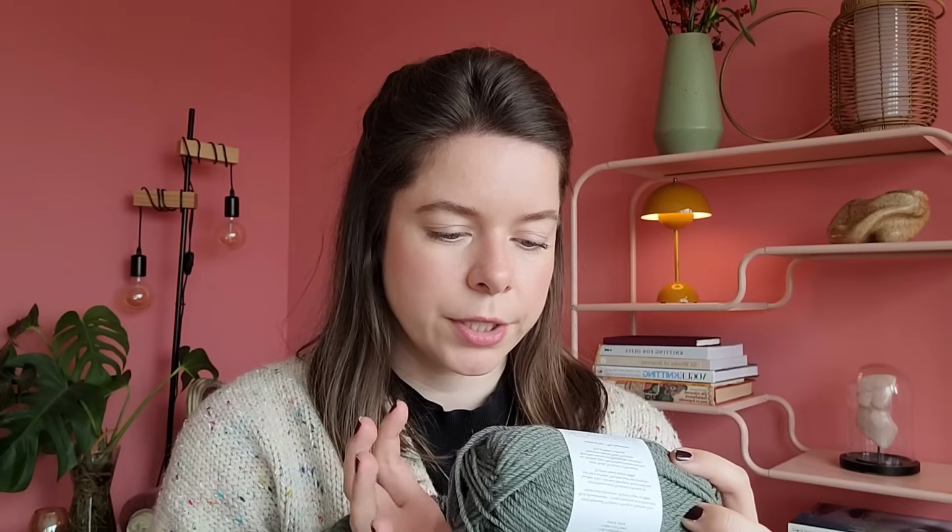The yarn that I'm using is Sandnes Garn Double Sunday, which is a 100% merino. 50 grams is 108 meters. Non-superwash, and this is the color 9071. I think it's a dusty olive green, or that's when I translated it from Dutch to English.